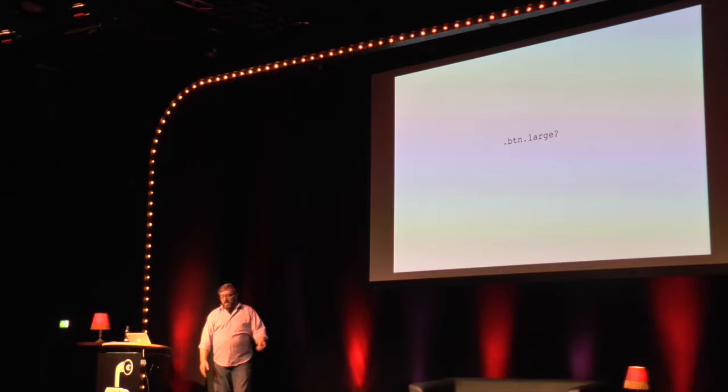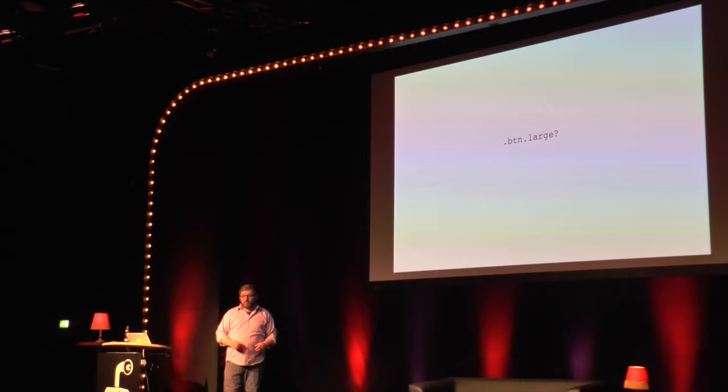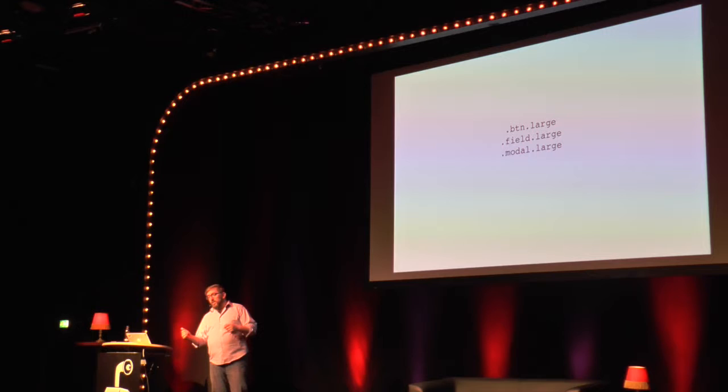Now, probably one of the most common questions I get about this naming convention is, why not just .button .large? That works, right? CSS can do this. But there's some stuff about this that I find doesn't work well in certain situations. For example, you may have multiple large things on your website. You might have large buttons, large input fields, large modal dialogues.